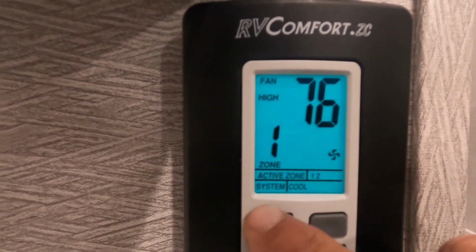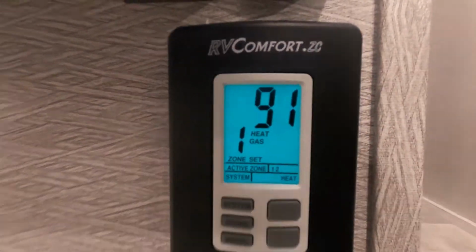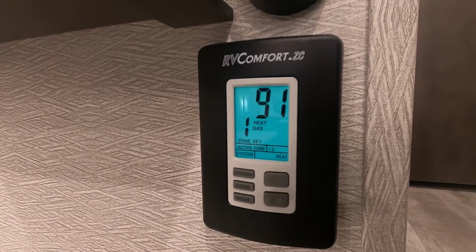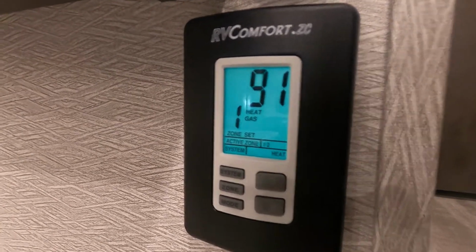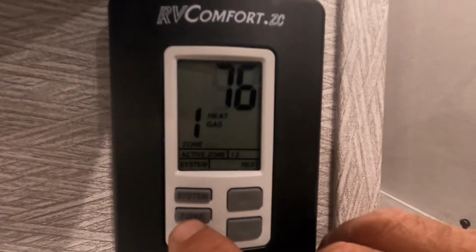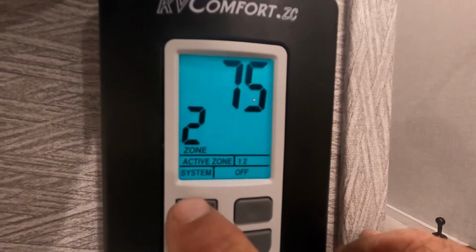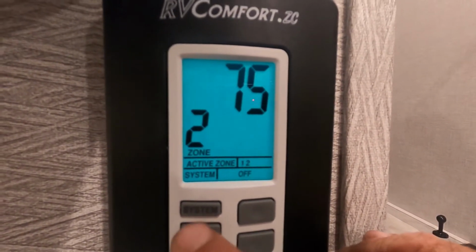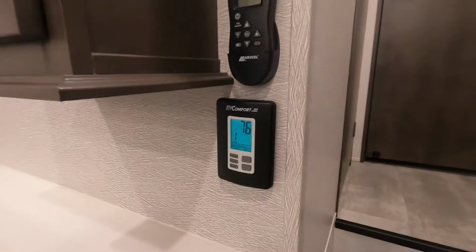I'm going to change my system to heat. I have to turn it up. It's a little warm in here. And your heat on, and you'll notice that, oops, system off. Off, go back to zone 1, everything's off. Your heater tends to take a few minutes to shut off.